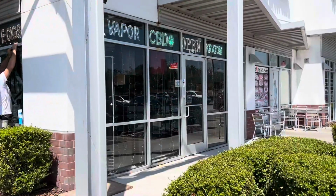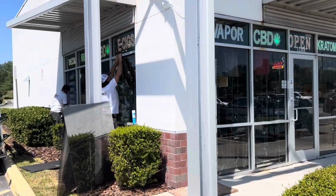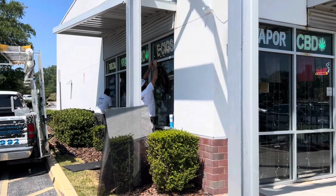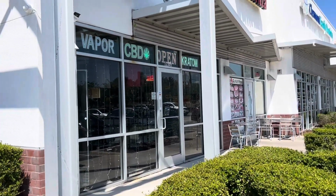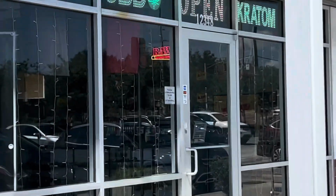So we already changed out the front. So we're changing the side of the building now. So that's 8 and 8:16. Plus the door has the safety glass too.